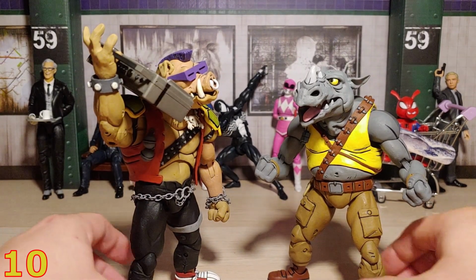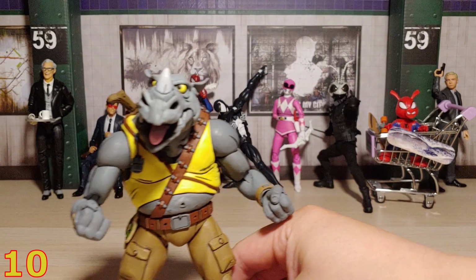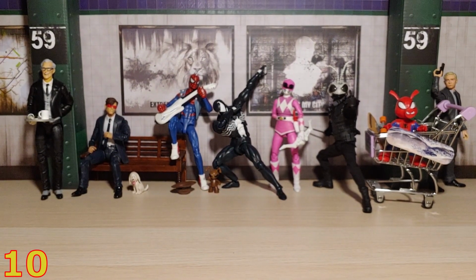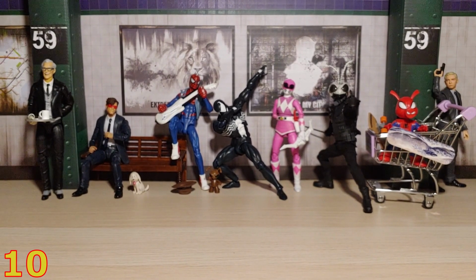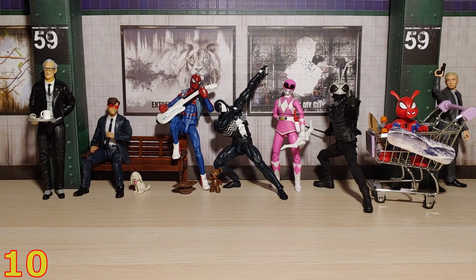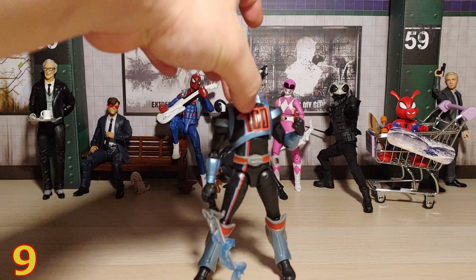So there's that. All right, and that was our 10th figures, I guess you could say. I mean, if I had to pick one, it would be Bebop. Yeah, but they both look good, and they came in a set, so that's why I put them both in the 10th spot.